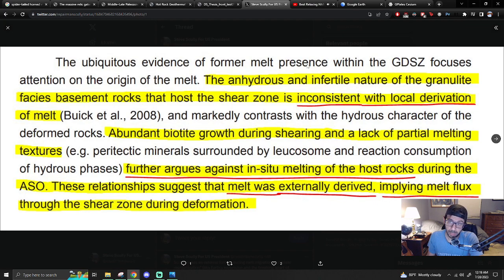Ubiquitous evidence of the former melt presence within the Gog Dam shear zone focuses attention on the origin of the melt, the anhydrous and infertile nature of the granulite facies basement rocks that host the shear zone. I don't know what everything means. I didn't read the totality of the paper either, admittedly. However, it doesn't mean that what I'm pointing to is not comprehended sufficiently for me to be pointing to it and having a basis and not just talking out of my ass. Okay.